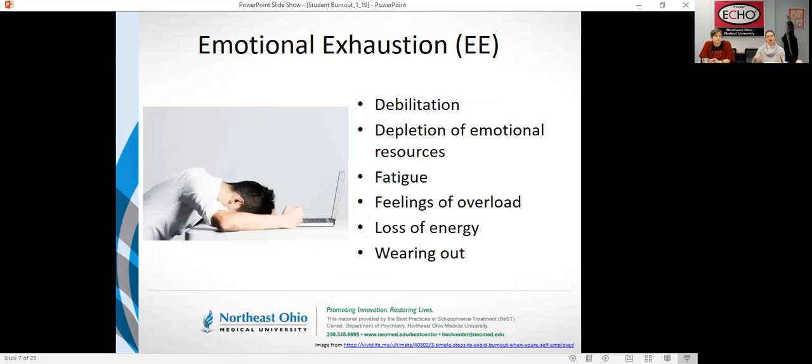Some of the literature also recognizes irritability as part of the emotional exhaustion, so they're not really able to activate. I don't want to call it a normal, a healthy emotional response, and the emotional response may just consistently be irritability or verbal aggression.